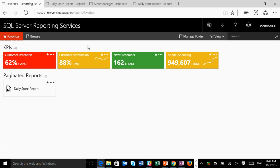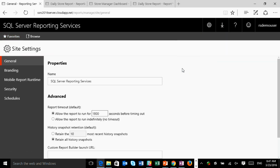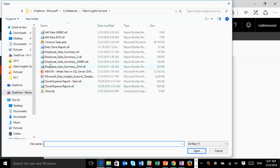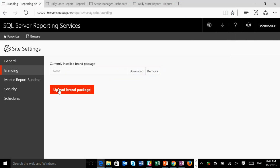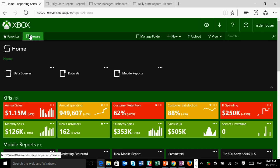Before we switch away from the web portal, just one quick thing. I can actually apply my organization's brand to this web portal. If I have the right permissions, I can go to site settings. I can go to branding. And there's a whole blog post by Chris that shows you how to build one of these things. It's actually deceptively easy. I go update this brand package, and now I have a portal for the Xbox team at Microsoft. Imagine this with your company's corporate logo, corporate colors.